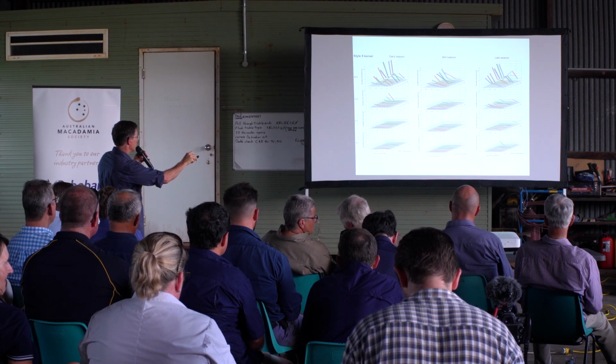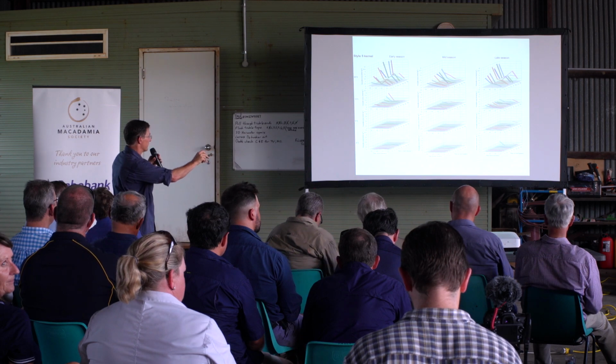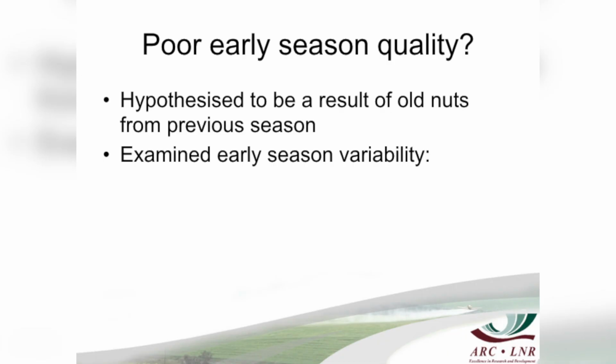And what confused us is why so many samples from the early season were of higher peroxide value than the mid-season. They were pretty much equivalent to the late season. My immediate hypothesis was we're getting some old nuts in the mix from the previous season. Possibly someone's been a bit careless about their cleanup, their pre-season cleanup. And so we had a look.